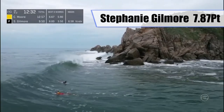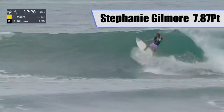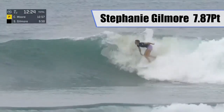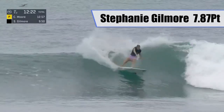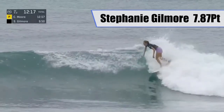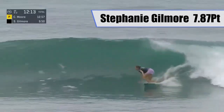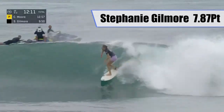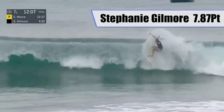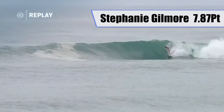Has intent to catch this wave. And she does. Stephanie Gilmore. Nice little drainer from the outside. Quick snapping turn there. If you want to surf better, study what Stephanie Gilmore does. Watch her arms. Watch her midsection. Watch every movement. Because in terms of style, technique, not a lot of people in the history of this sport do it better than Steph. Solid finish there. More aggression from Steph.